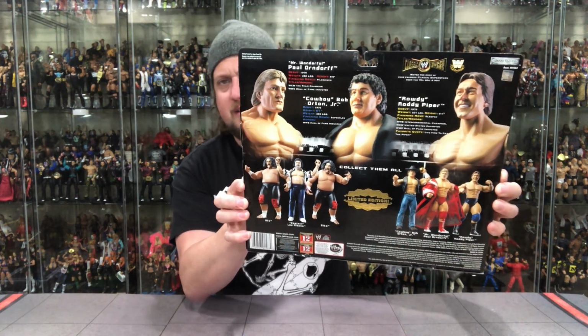Well, let's read the top, see what it says about the 3 guys up there. Mr. Wonderful Paul Orndorff debuted 1976, 250 pounds, 6 feet tall. Finishing move, the pile driver. Titles and honors, WCW Tag Team Champion, WWE Hall of Fame inductee. Cowboy Bob Orton Jr. debuted 1972, 6'1", 235 pounds. Finishing move, the superplex. Honors, WWE Hall of Fame inductee.